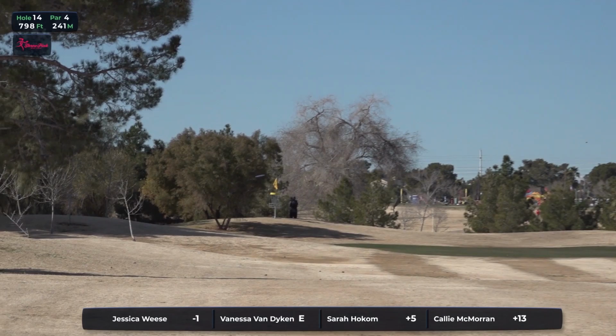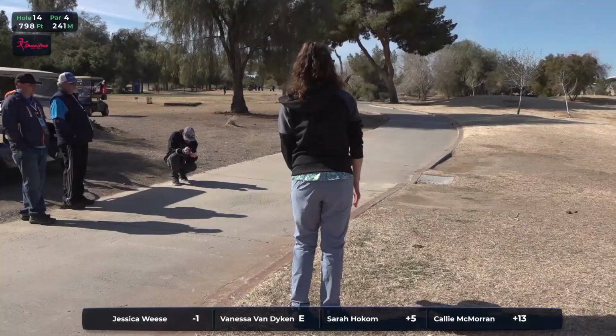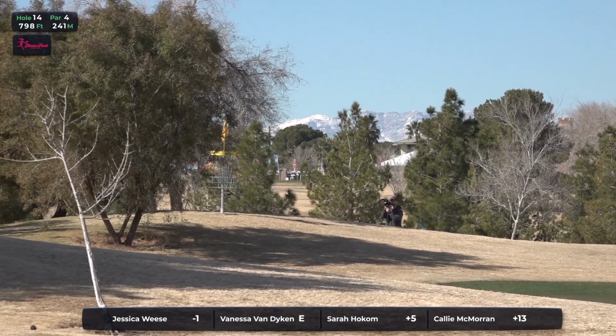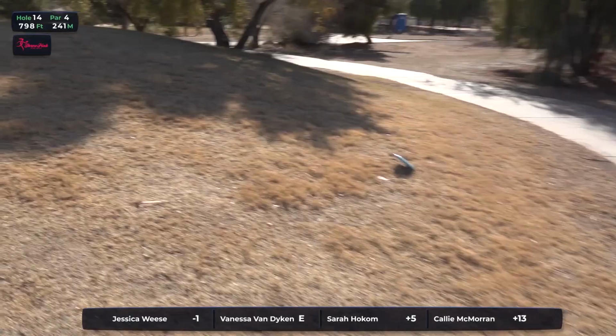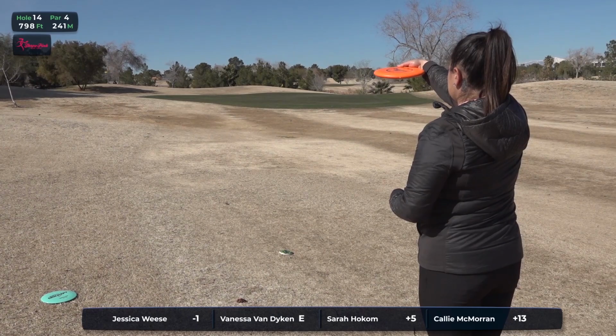This comes out a little bit early. Skip doesn't help, and sure enough, she actually finds herself out of bounds. Yeah, that's a frustrating mistake on a hole like this where you have so much open space to work with. But she recovers well. And then she gets that roll away. She gets that roll. Yeah, things are not going her way here on this particular hole, hole 14.